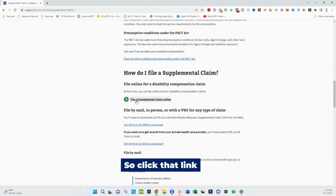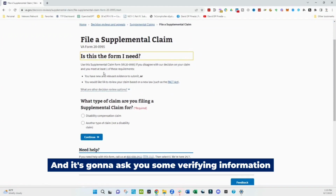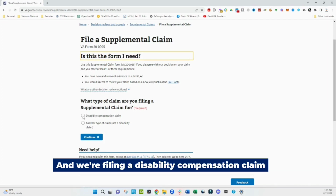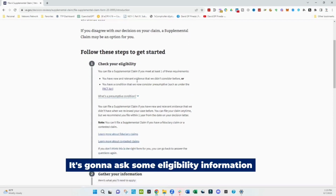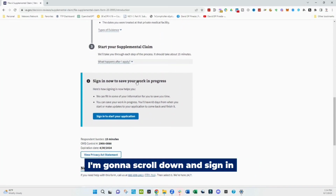So click that link, and it's going to ask you some verifying information to make sure that you're on the right page. We are wanting to file the supplemental claim, which is VA Form 20-0995, so we're on the right page. And we're filing a disability compensation claim, so I select that option, then I click Continue. It's going to ask some eligibility information. I'm going to scroll down and sign in to start my application.